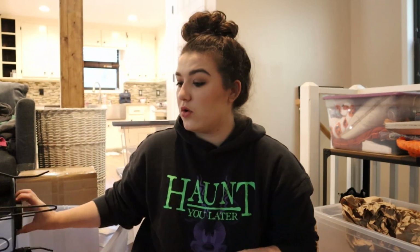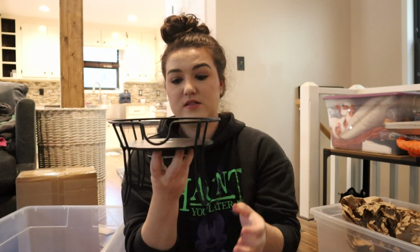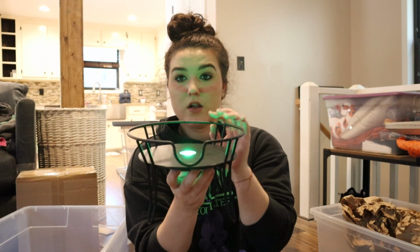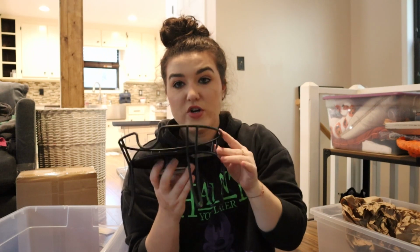Oh, okay. So that glass cauldron sits on this stand. And then it glows green. It's really cool because if you do a clear drink, it turns it green, which is awesome. And if you do a green cocktail, it turns it even more green. So love this. That's from Target.